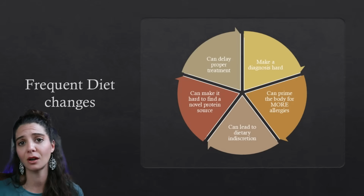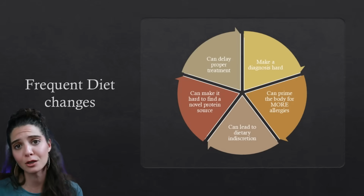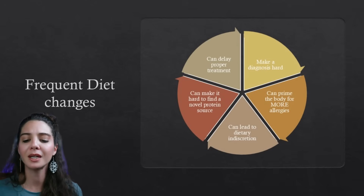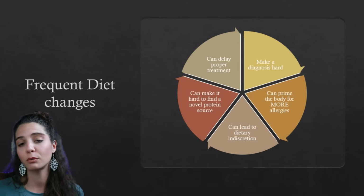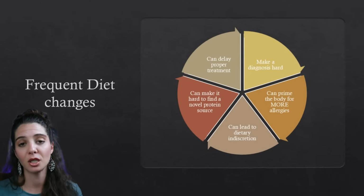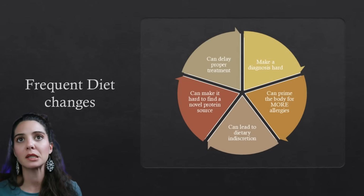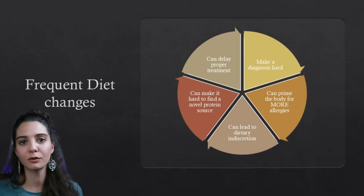Lots of diet changes can cause dietary indiscretion. So I see a lot of people come to my office that have an itchy dog and a dog with diarrhea. And it can make it hard once we actually establish that there is truly a food allergen to now find a novel protein diet to feed that pet. A protein they haven't been exposed to, that they haven't yet developed these IgE complexes, because you fed them all.